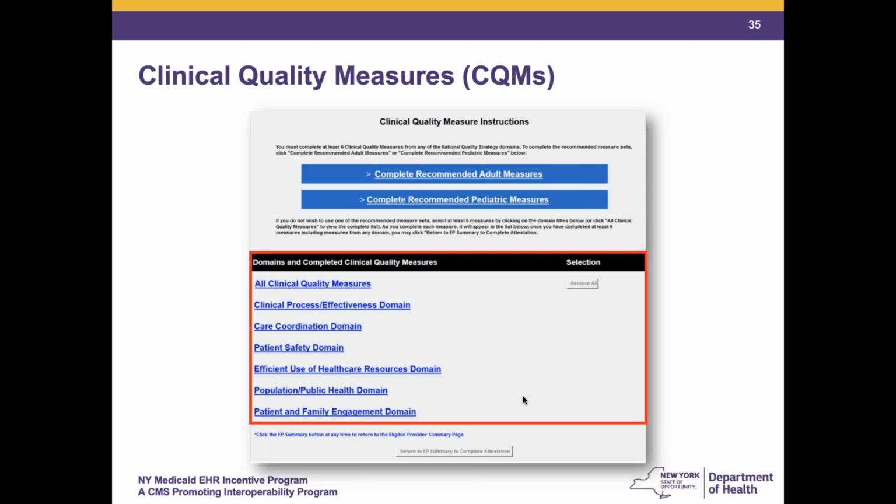CMS also reduced the overall pool of CQMs from 64 to 53. These now align with those available to clinicians reporting eCQMs via their EHR for the Merit-Based Incentive Payment System, or MIPS. Likely eligible professionals may be able to use the same eCQMs for both programs. For more information on MIPS, please visit www.qpp.cms.gov. One final note, the CQM reporting period may be different from the EHR reporting period.